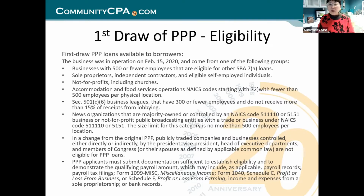Number 2, you must have less than 500. Not 300. You heard me talking about 300, but that was not here. That is for the second draw, the people who do the second draw. So for the first draw, you can have more than 300, but less than 500.